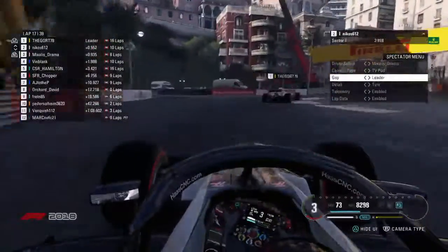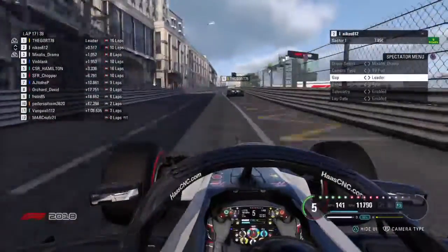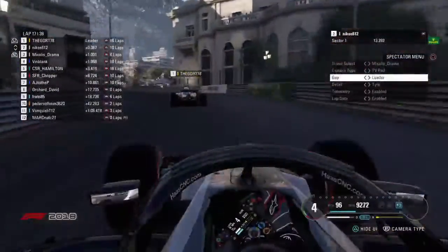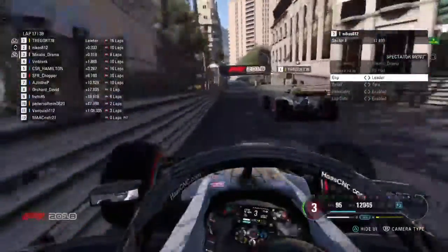The Haas not enjoying staying in a straight line right now. It seems to be struggling quite a lot heading along the straights today. Yeah, it seems to have quite a bit. The dirty air seems to be really affecting the Haas there.